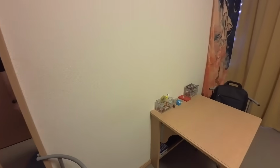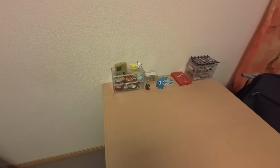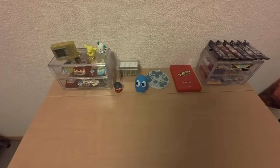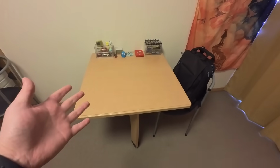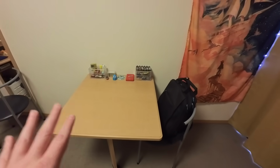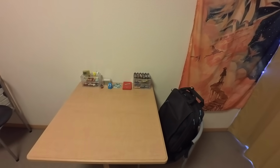And then we'll go right over here. So this is my table with a little bit of collectibles, like I have some Tamagotchi and Sanrio, and then random other things, Digimon stuff. But I have all this space to just eat at or chill at or whatever I might. The table actually goes in, so if I ever want even more space, I can just collapse that.